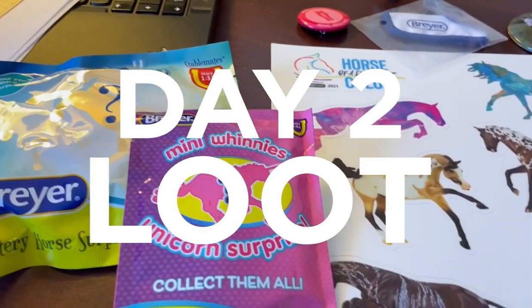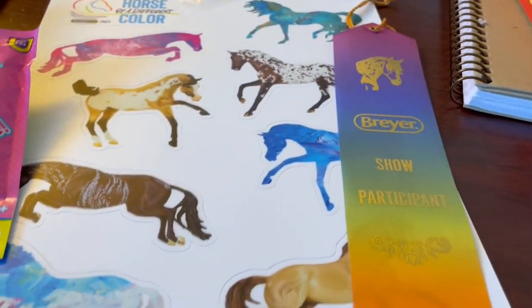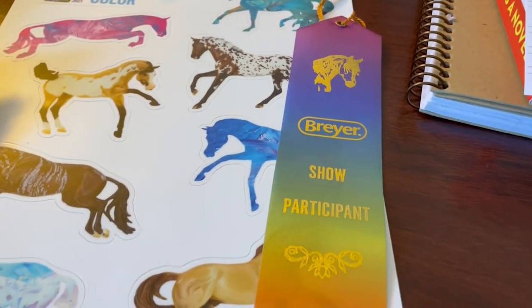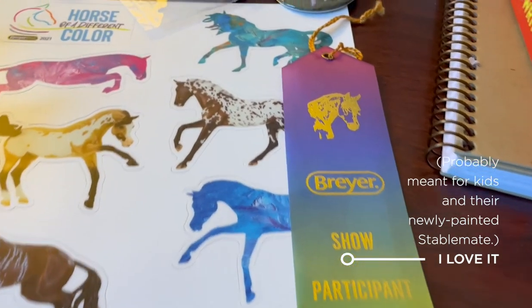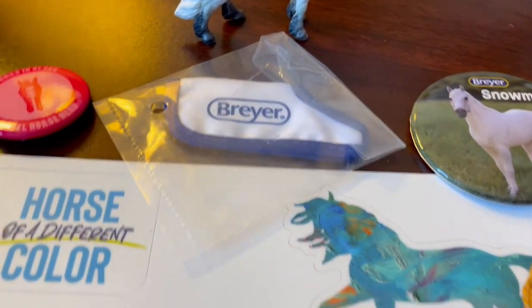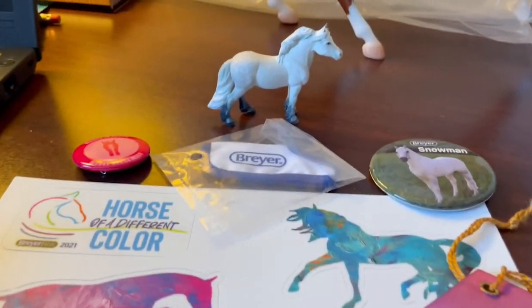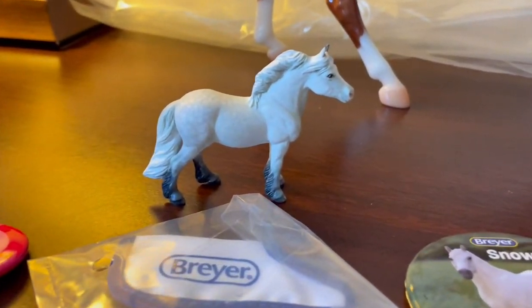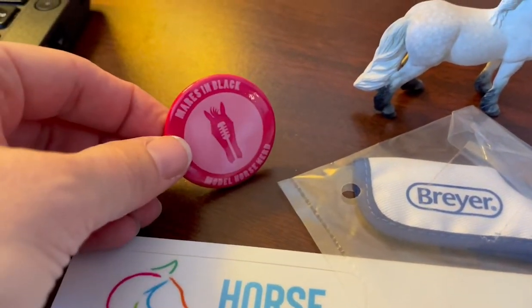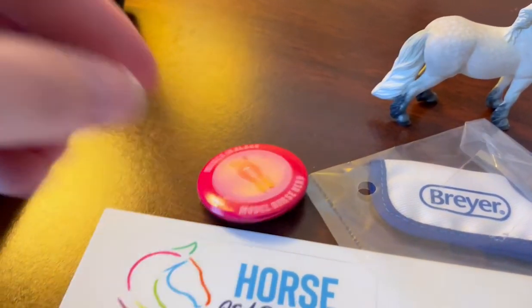Here is today's BreyerWest loot. These BreyerFest stickers and this cute show ribbon. And this pin, an adorable little blanket, came in a goodie bag from Breyer. There's my stablemate that I painted. Heather was there, one of the mares. So I got a pin.